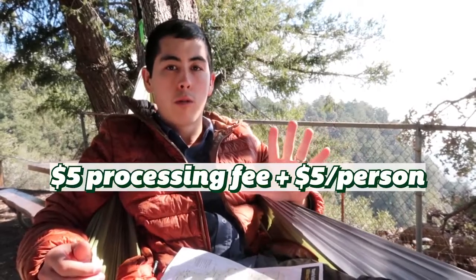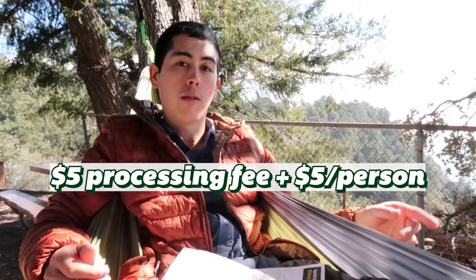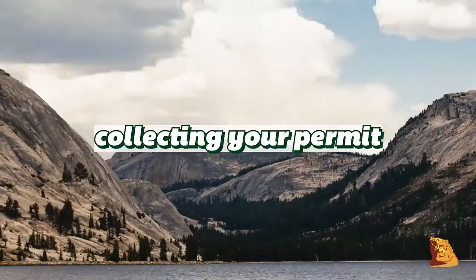Your reservation is not confirmed until you pay. You must pay the fees within 48 hours or your reservation will be canceled. So, $5 fee for processing the application, and then an additional $5 a head for everyone in your party. So for Louise and I, it was $15 total. And you can pay by credit card or PayPal, I think.